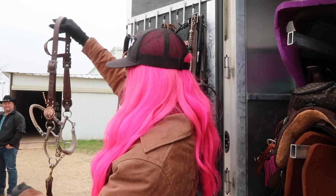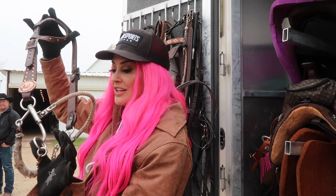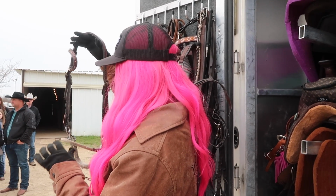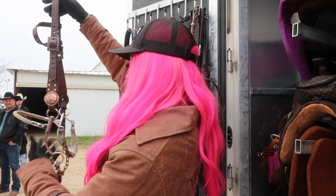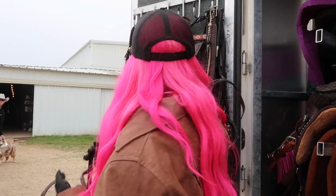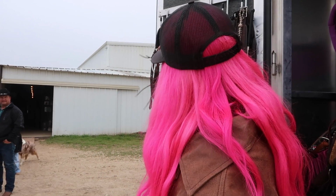This is a Jim Warner hack, and this is actually older than most of you guys here. I've won like $1.3 million in this hackamore, and it's bent sideways from a fall I took in 1994 in Lovington, New Mexico, and I just won't get it fixed because I don't want anything to happen to it. So there's that, and then I run her in this square mouth O-ring.